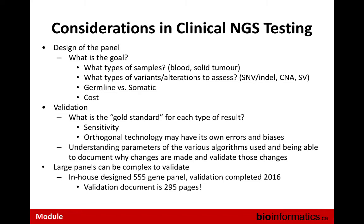So we also need to understand the different parameters of the algorithms that we're using and how changing those might have changed our result, and why did we make those changes. Our method has always been to start with the default of the caller and then to change certain things in order to improve our sensitivity and specificity, and then document why did we make that change.